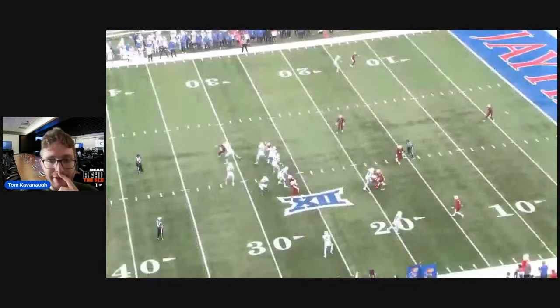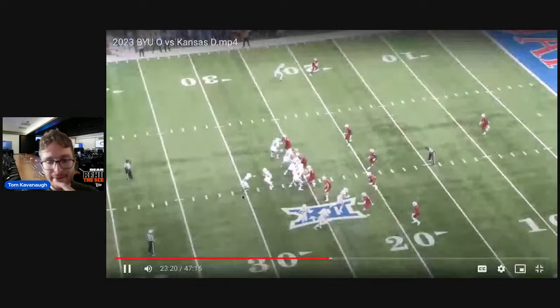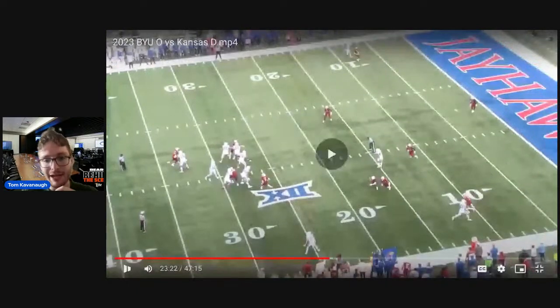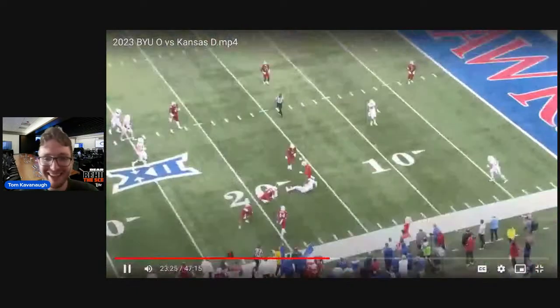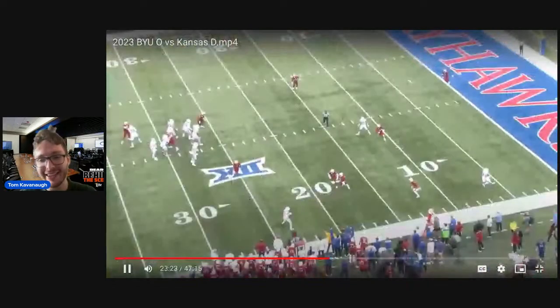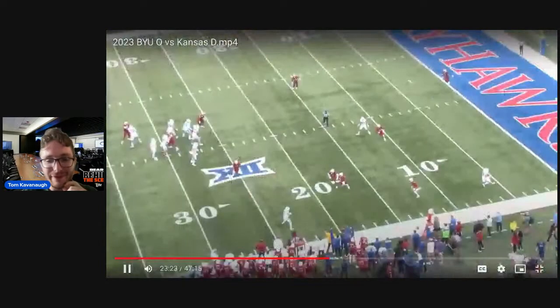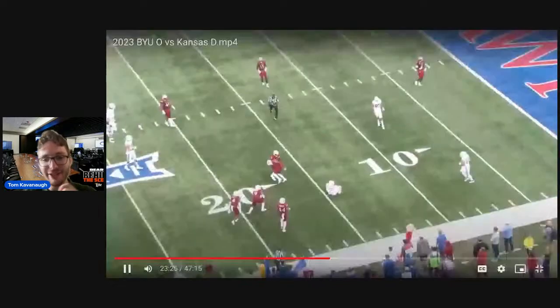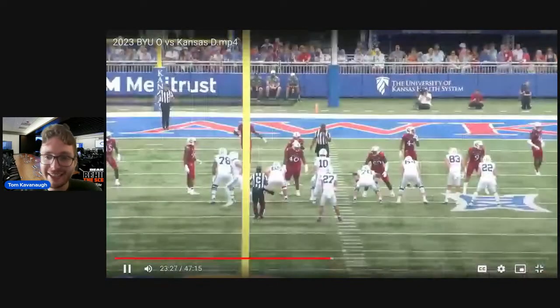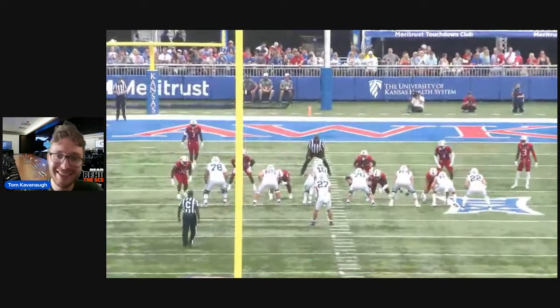Yeah, and they're just leaving him unblocked. They're really trying to just get the ball out quickly and make him a non-factor, but his motor just never ends. Like, watch this hit. Boom. Yeah, you love to see it. You love to see that. That's the stuff that makes Matt Eberflus get chills. Seeing hits like that.